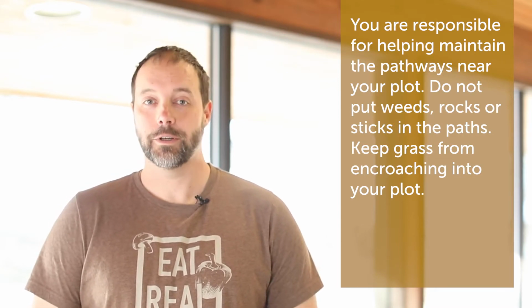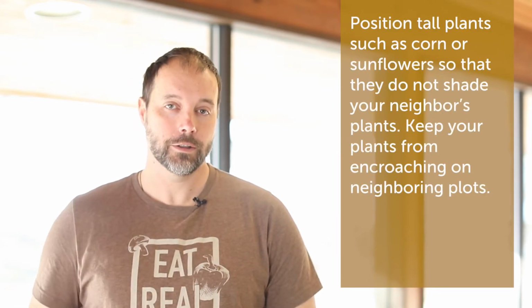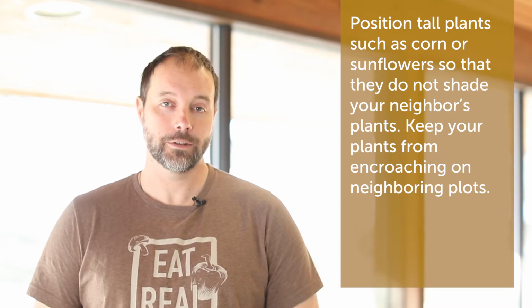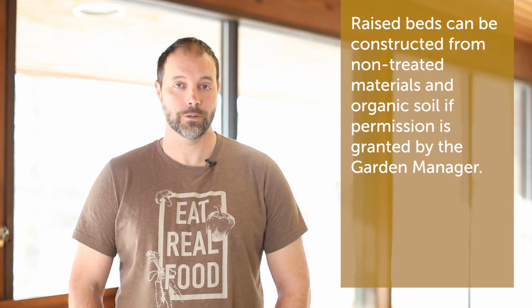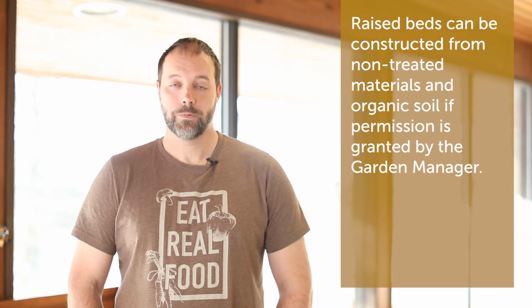Since you are neighboring right up against your neighbor's garden, you've got to be sure that your plants aren't shading your neighbor's. So all the tall stuff like sunflowers and tomatoes and pole beans and corn, you need to orient in your garden so that it doesn't shade your neighbor's plot, or they'll get mad at you. You can also build raised beds within your garden if you want, as long as they're not treated material. So you can build raised beds, you could build edges to keep the grass from growing into your bed if you want. So those are options to you.